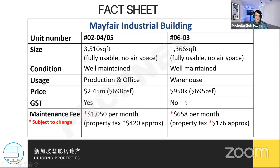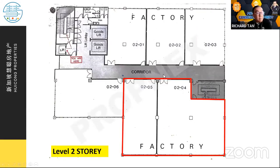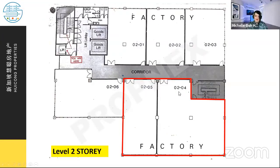950,000. No GST involved, as this is a personally owned unit. Maintenance fee is 650 plus, property tax is only 176. Let me show you the exact location and the layout. At 0405, you can see these two units are combined, so this is 3,500 square feet.